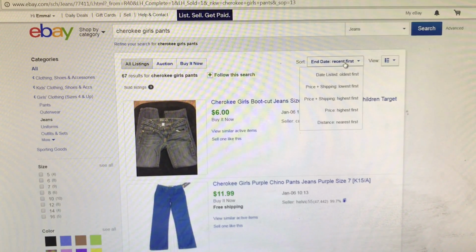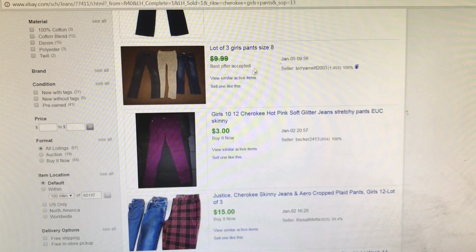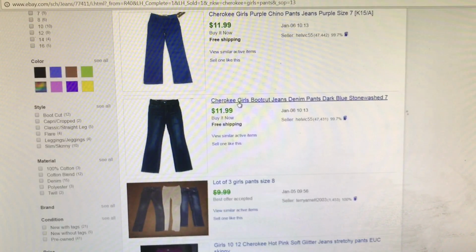So I like to do it by the recent activity, and you can see what your item would pretty much go for. And there's somebody who did a lot, but their title sucked royally, so obviously they didn't get a lot of money for it. But this title is beautiful right here. She had who made it, what category it was, so obviously girls. She put bootcut. I would have flipped those two things, but obviously she still sold it, so it's not going to make or break it.